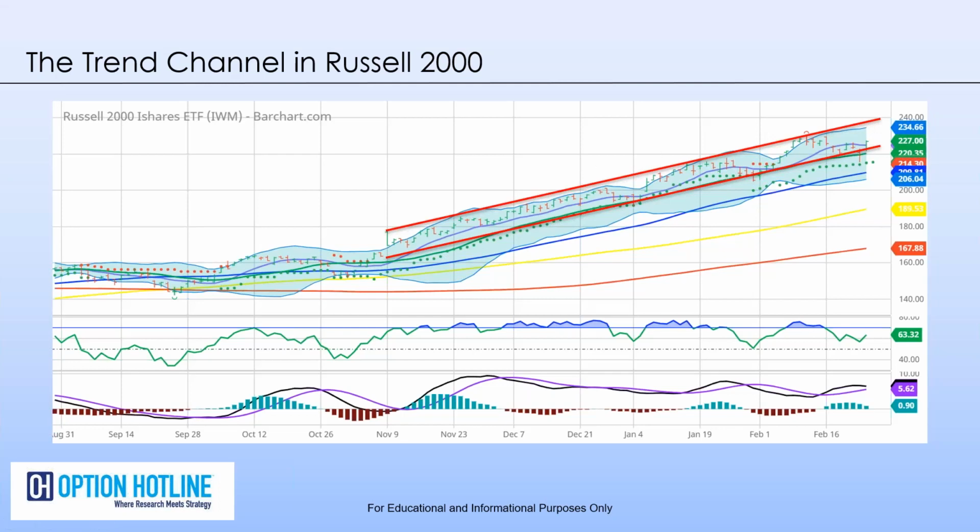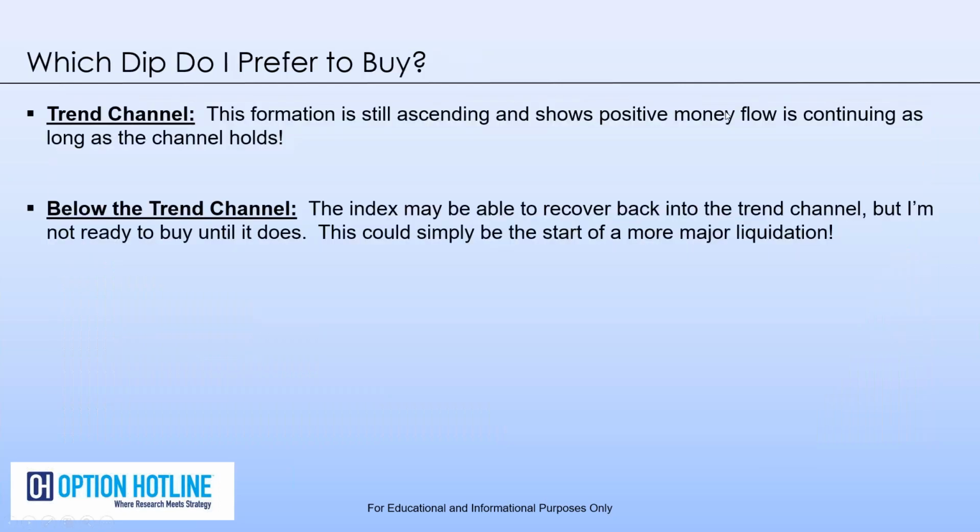And at some time, you just got to go with the flow and let it work, but also practice risk management. That's why I incorporate options, is to practice risk management. So to reiterate, what am I looking for? Which dip do I prefer to buy? The one in S&P and IWM where we're in the trend channel?